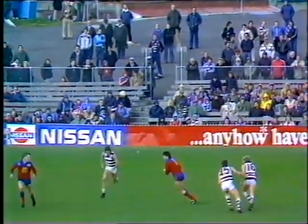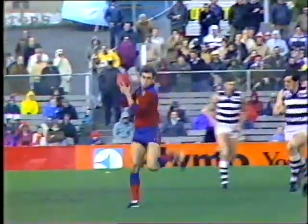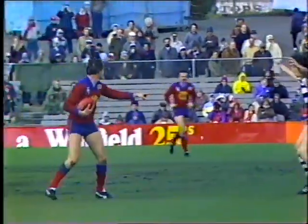From the bounce, Mossop got the ball down to Bright. In the way, Paul Roos out in front of Craig Cleve. Roos now playing on, puts it across. Loken having a picnic in this first quarter, really doing well.